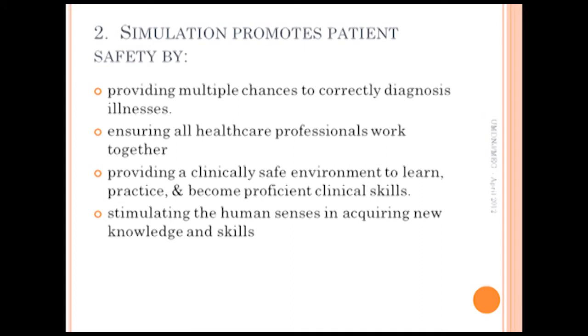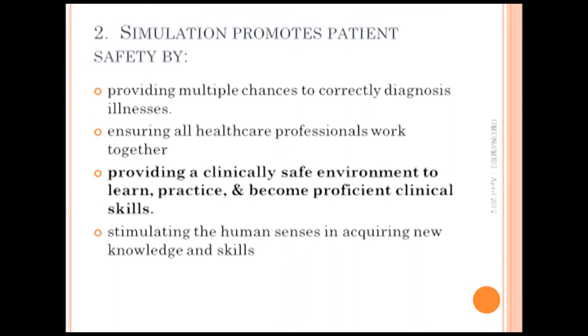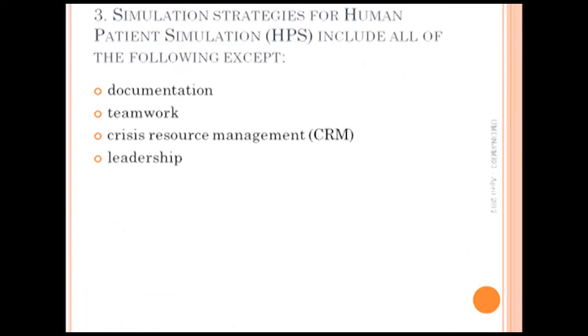Theoretically, simulation promotes patient safety by... Is this from this morning? No, I think this is, it's like it. All right, so I heard a C. C? Anybody else? All right, there we go. Yeah, no, this is a different quiz, I promise.